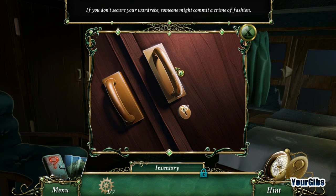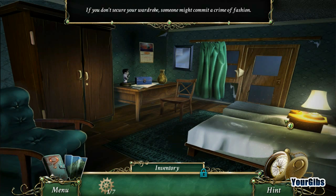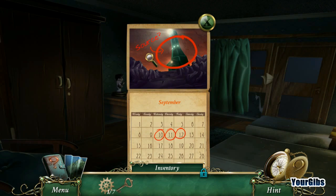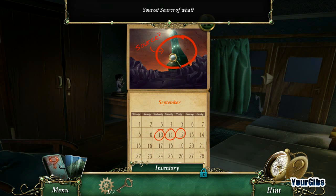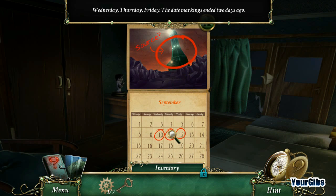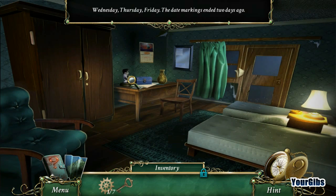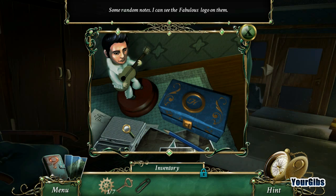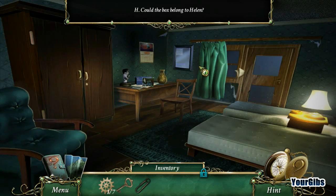If you don't secure your wardrobe, someone might commit a crime of fashion. Ha ha ha. Wardrobe key. Wednesday, Thursday, Friday, the date markings ended 2 days ago. I'll take that paperclip. What's with the Elvis dude? The King himself. Could the box belong to Helen? It could.